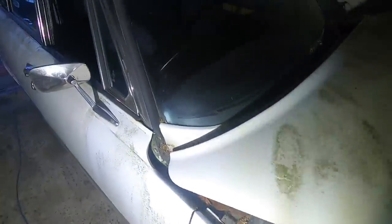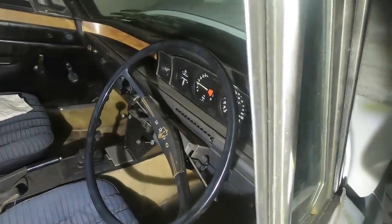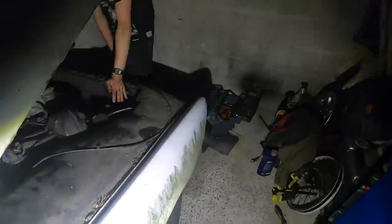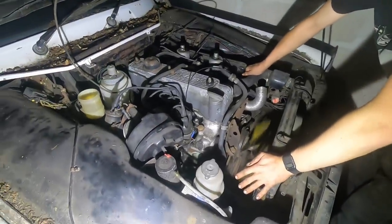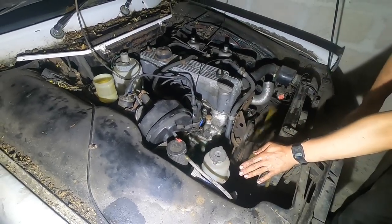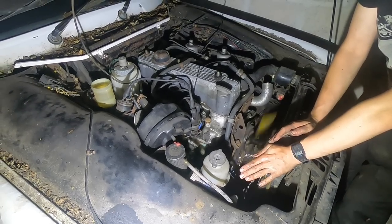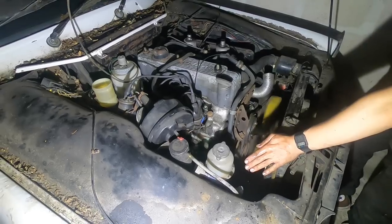How are we looking temperature? Is there anything on the temperature gauge? The temperature gauge either doesn't work or the car's not hot enough yet. More than likely the latter, it's probably just not up to temperature. Yeah, pushing out the extraction. Yeah, we've overfilled it.